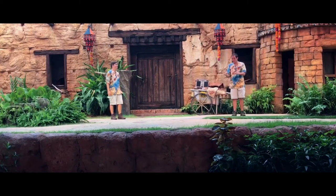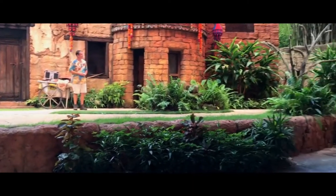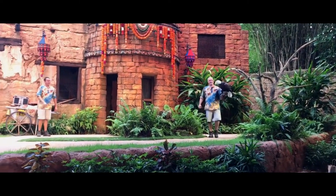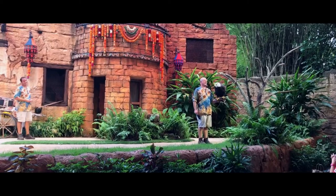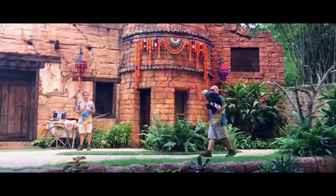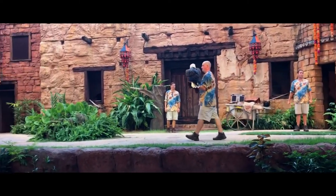So let's start it off with a symbol of pride for the United States of America, the bald eagle. Thank you. Everyone, this is Hope. And not too long ago, bald eagles, just like her, were placed on the endangered species list. Their numbers dropped so big, so quickly, people really didn't think they'd be around for future generations to see these birds out there in the wild.